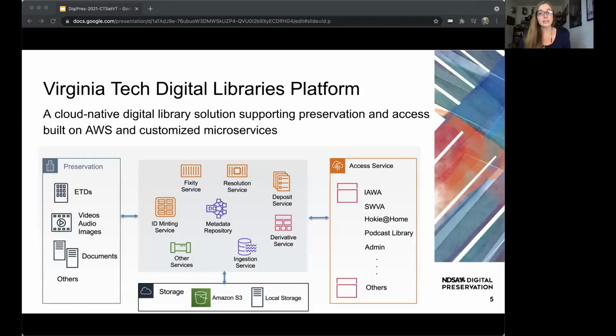Now we have the Virginia Tech Digital Libraries Platform, or DLP. This is a cloud-native digital library solution supporting preservation and access that is built on AWS and employs customized microservices. This doesn't consolidate all of our current access points, but the DLP is now our central pipeline for preservation. So specific digital library content is fed into both an access platform and a preservation platform, and then feeds all of the other institutional repository content into that same preservation platform.